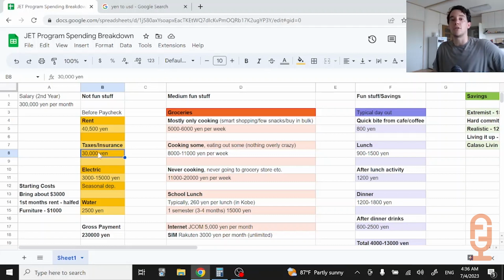However, you can expect there to always be taxes coming out of your paycheck no matter where you live in the world. So with that being said, 30,000 yen is what it is. It's taxes. Nobody likes it. Just deal with it. That's how it goes.